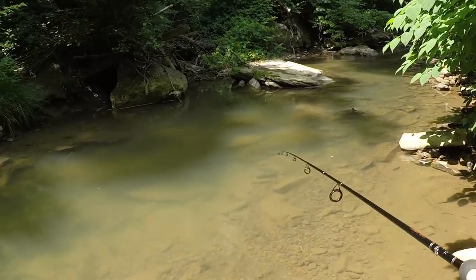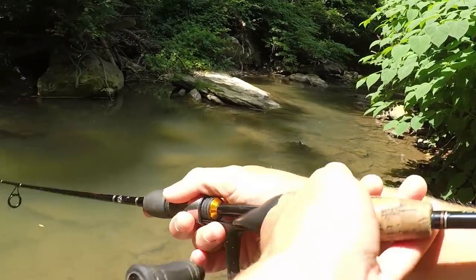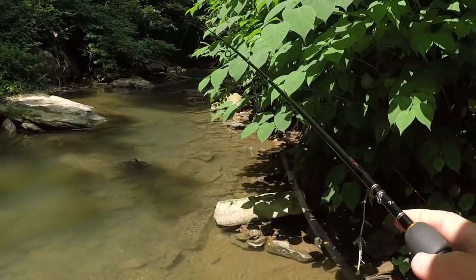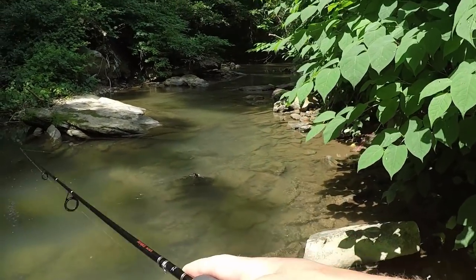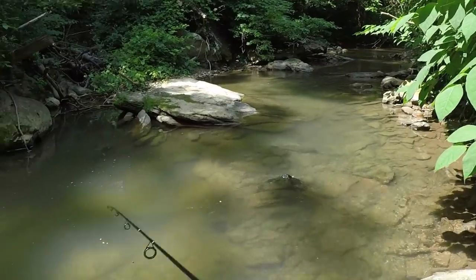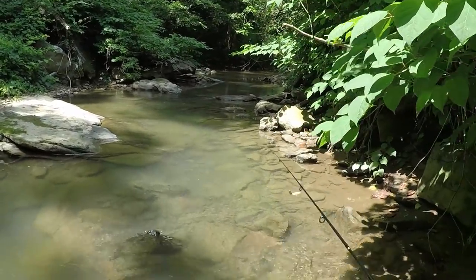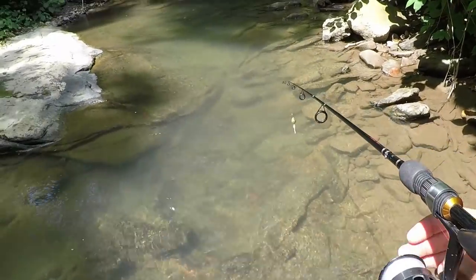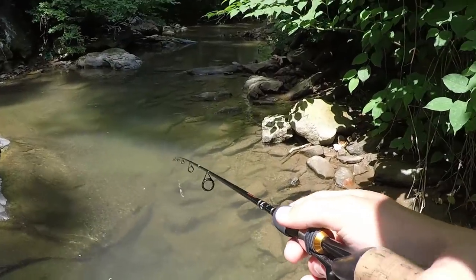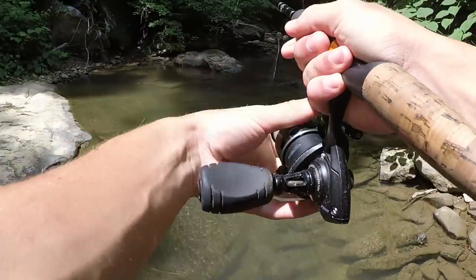A bunch of those little minnow things. There's more of them. They don't stop. Well, there's got to be a nice trout in here somewhere. This is ridiculous. Pocket.